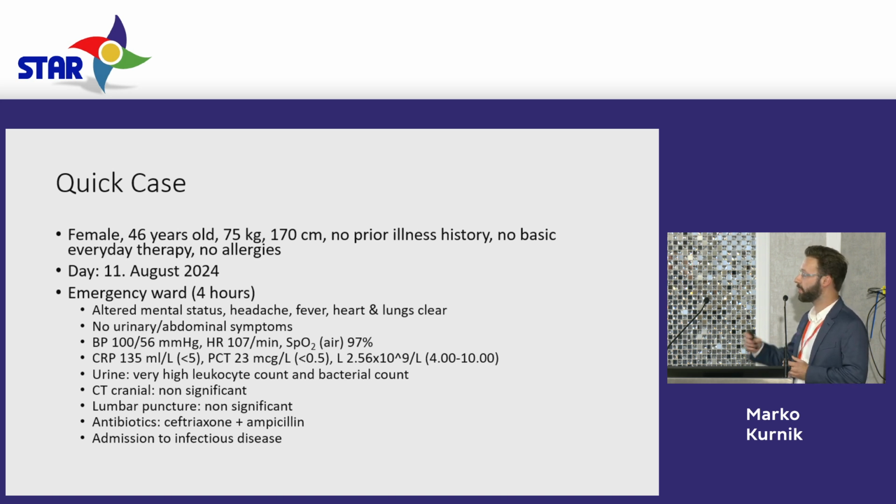She became ill, a little bit tachycardic with normal saturation. Her inflammatory parameters were elevated. The CT scan was non-significant. Lumbar puncture was non-significant, but she was in any case started on ceftriaxone and ampicillin in the case of meningitis. After that, she was admitted to the infectious disease department.